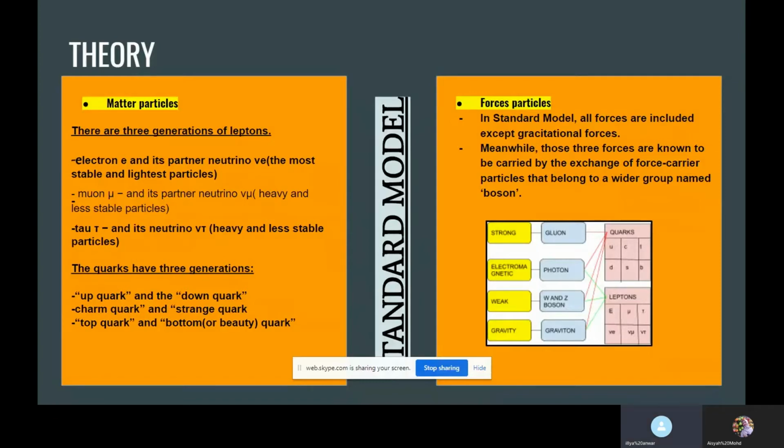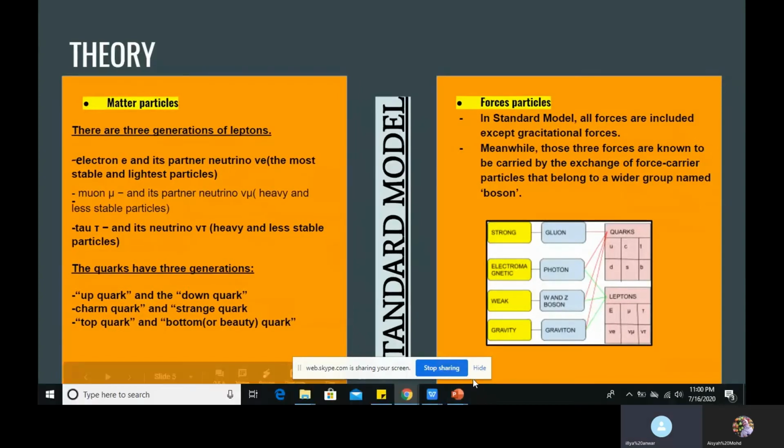In the standard model, there are also force particles. We have 4 fundamental forces that act on matter particles: electromagnetism, weak nuclear force, strong nuclear force, and gravity. But in the standard model, we ignore gravity because even though it has infinite range, it is considered weaker in the context of the standard model.